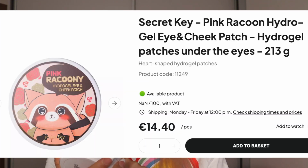Then we have something super cute here. This is the pink Racoon hydrogel eye and cheek patches from Secret Key. Now, my under eyes are terrible. They're super dark, like no matter what I do. It's most likely hereditary because no cream has been able to fix it, but I still never give up. I always am on the hunt for a good eye cream or under eye patches.